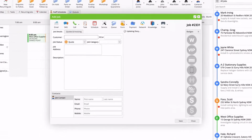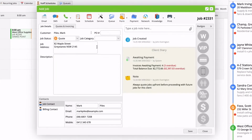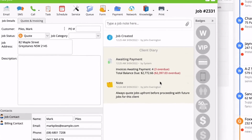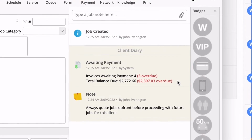Now, when you create a job and select the customer, it will instantly load the client diary, so you can see any notes you've added to their client card, plus the new awaiting payment item, which shows the number and value of all invoices which haven't been paid. And if the customer has overdue invoices, they'll be highlighted separately. This is pretty simple, but it should be great at helping you notice that a customer hasn't paid you before you do more work.